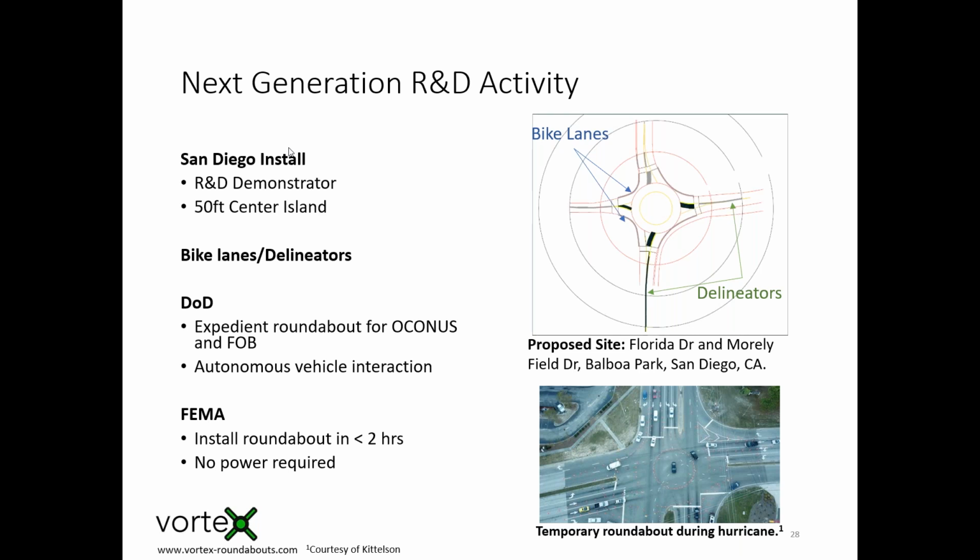One leg's 50 miles an hour, a couple of the other ones are 30, so it should see some decent traffic. We should learn a lot from that. Another aspect we're looking at that got a lot of interest lately was bike lanes and delineators. We had previously tried this and didn't have as much success because our system just wasn't really designed for a single board width, just kind of floating out there.